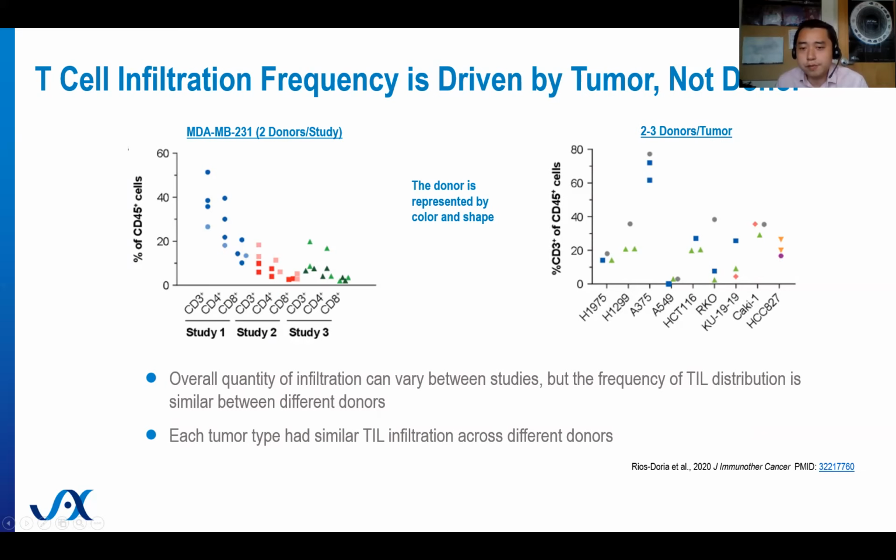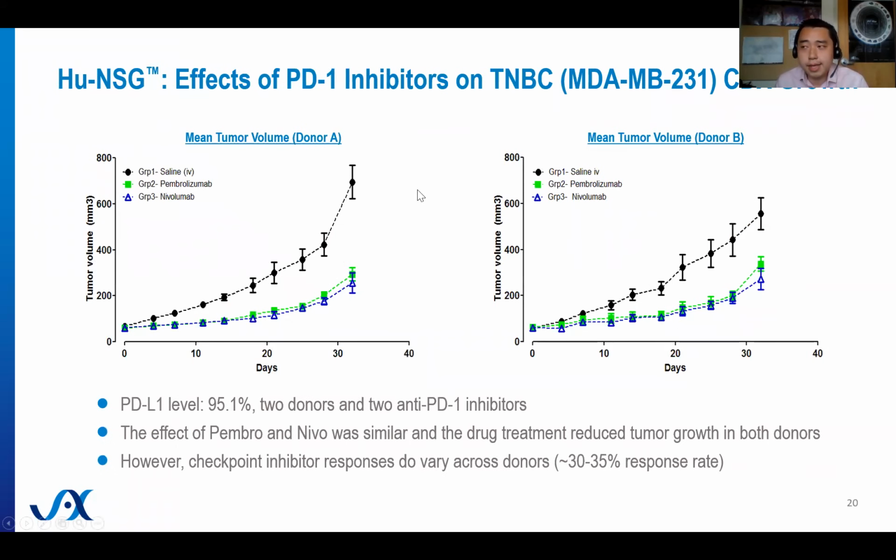So our conclusions from this slide would be the overall quantity of infiltration can vary between the studies, but the frequency of the tumor lymphocyte infiltration distribution is similar between different donors. Again, the next question that you may be wondering is, can you immune modulate the cells to respond to the tumor? And the answer is still yes.